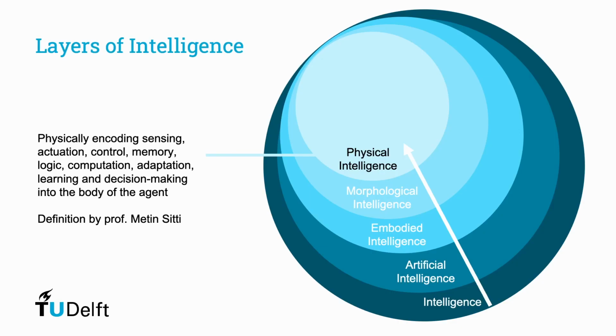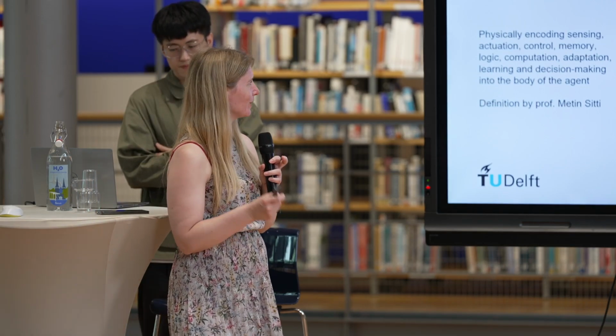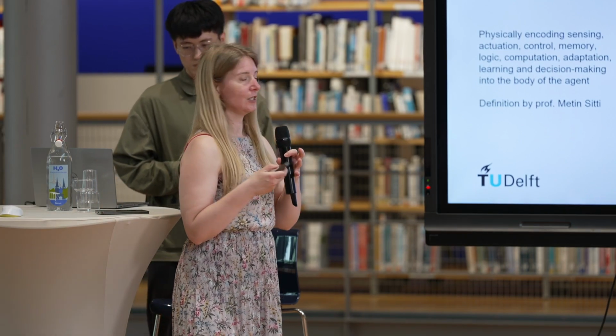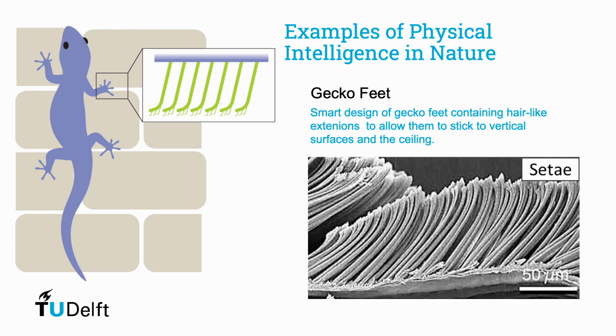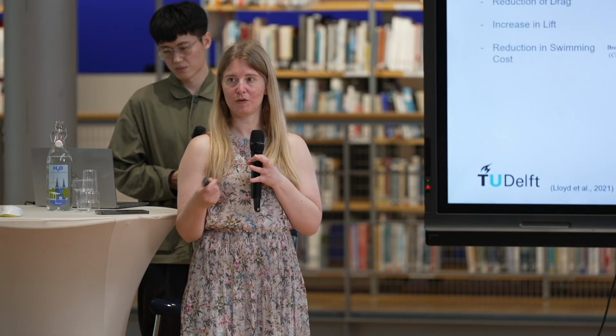So then a little bit about physical intelligence, which is another type of intelligence again. So there's so many types. I thought there was one type before I started this journey, but apparently there are more than one. And this is more about the body itself, making things a bit easier for the overall and adding extra functionalities to the body. So for example, gecko feet have these hairs to stick to surfaces, which allows them to climb vertically and even on ceilings. So there's also research that's now being executed by one of our master students.